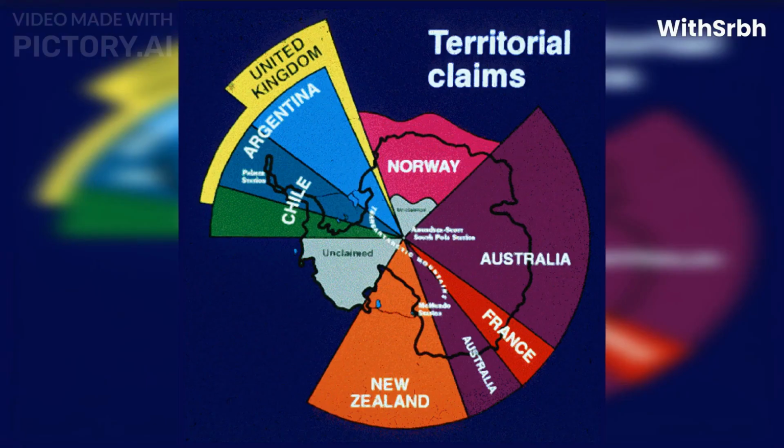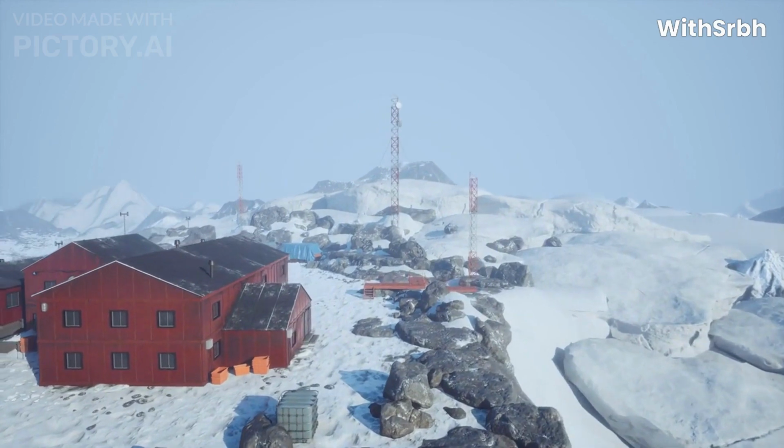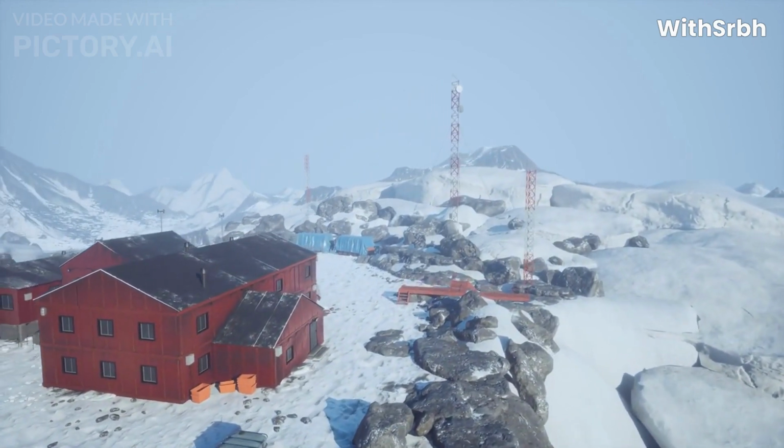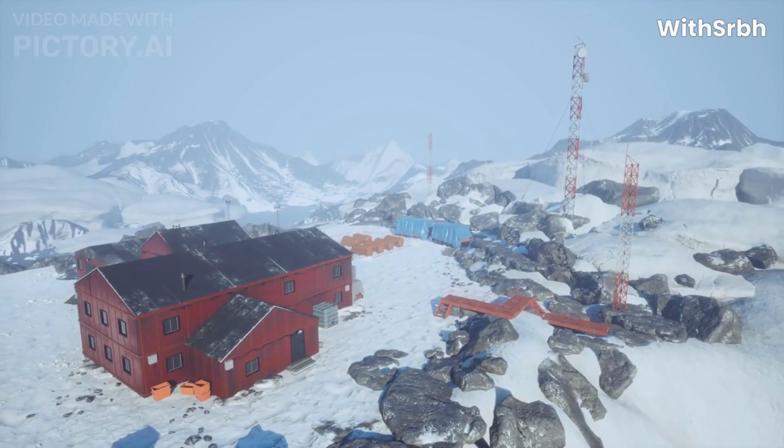Importance of ATS. The Antarctic Treaty System is considered one of the most successful international agreements ever created. It has helped to ensure that Antarctica remains a place of peaceful scientific research and has set an important precedent for international cooperation in other areas.